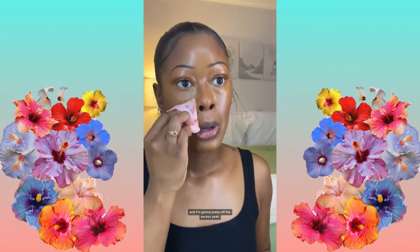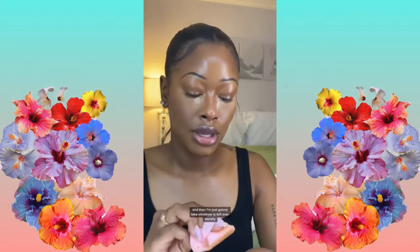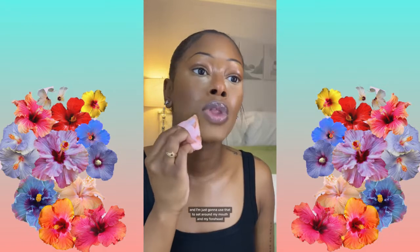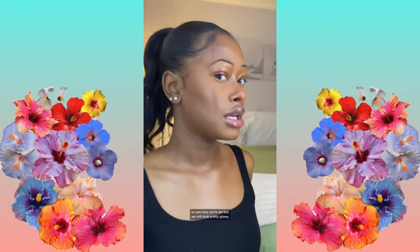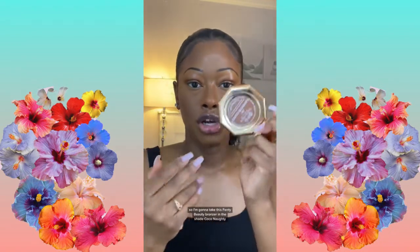Now, just set. I do like to leave the powder sitting for just a little second. And then I'm just gonna take whatever is left over, literally from what I put on my hand, and I'm just gonna use that to set around my mouth and my forehead. So see how we're set, but we still look pretty glowy. We're not done yet. So I'm gonna take this Fenty Beauty bronzer in the shade Cocoa Naughty.